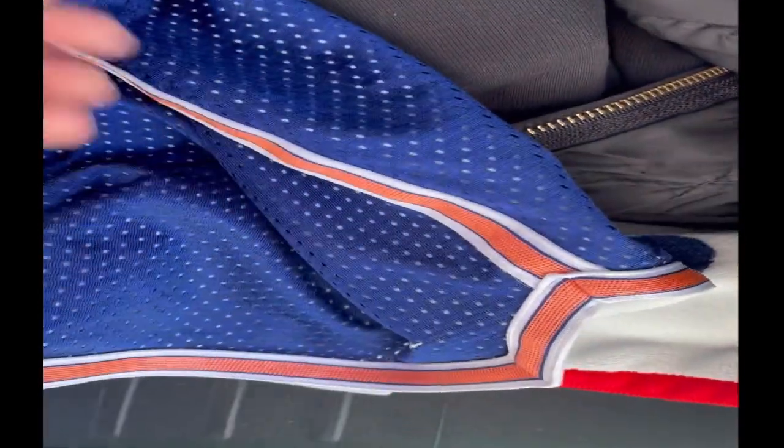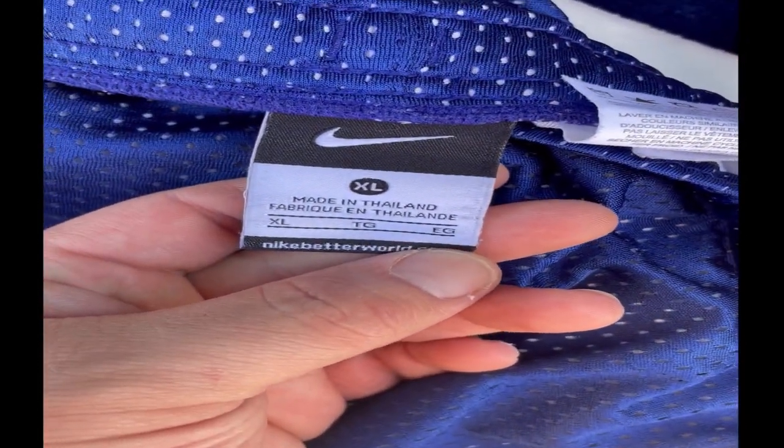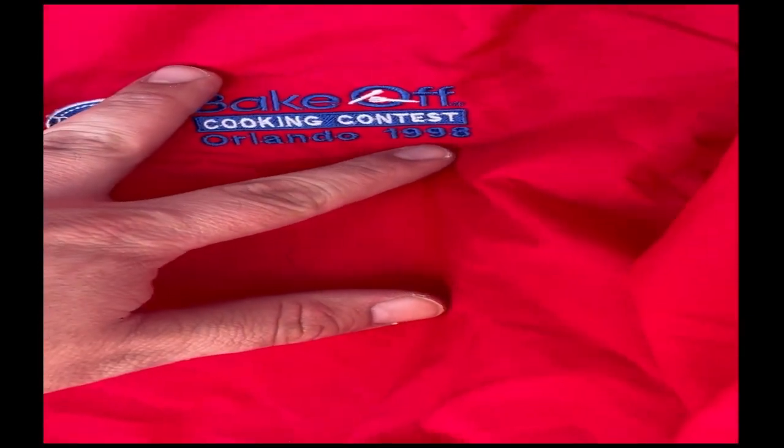So right here, some Nike things. Like I said, I'm always going to grab it. And Van Halen, I mean, it's not an old tag, but I grabbed it. You just got to grab it and try some stuff out when you're starting off. Right here, Bake Off Orlando 1998, so that's 25 years old. Might have some value.